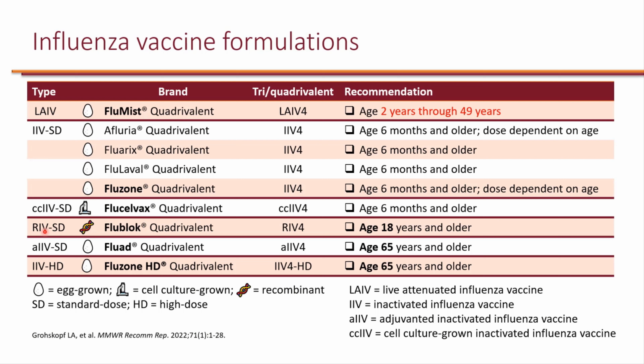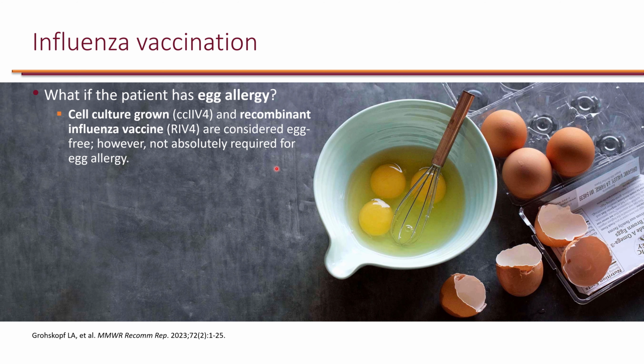Now I will mention that the recombinant influenza vaccine also has a higher dose compared to the inactivated influenza vaccine. Instead of the 15, it uses 45 microgram, but it's still less than the high dose, which is 60 microgram. Now, I mentioned these because these three at the bottom will have higher efficacy in elderly. So essentially everything is made through eggs except recombinant and cell culture, which brings us to the question: what if the patient has egg allergy? Because some of these egg proteins might be in the vaccine. Although not common, you may come across patients who have egg allergy.